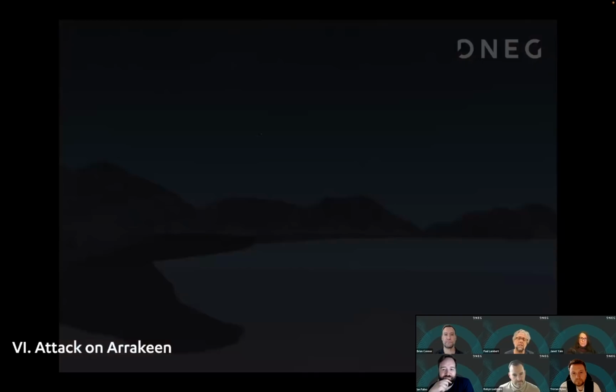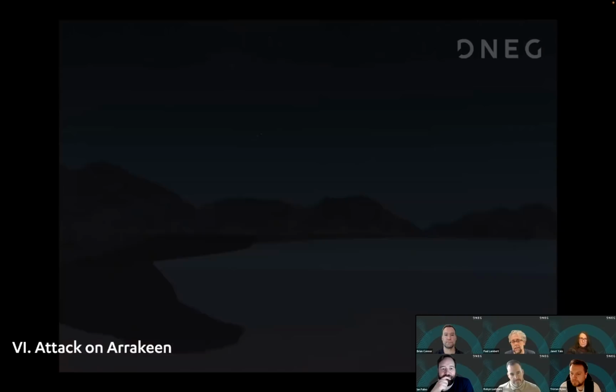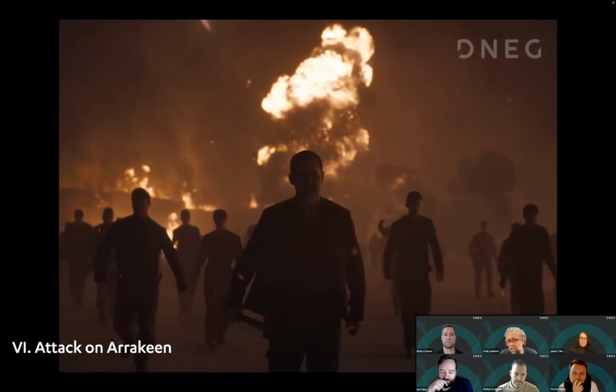Those were timed for particular moments, which in post we would then add some of the amazing CG explosions which we had developed. Now, we did shoot a couple of explosions on the backlot in Budapest just for reference, and I don't believe they actually made it into the film, but they were only used for reference.